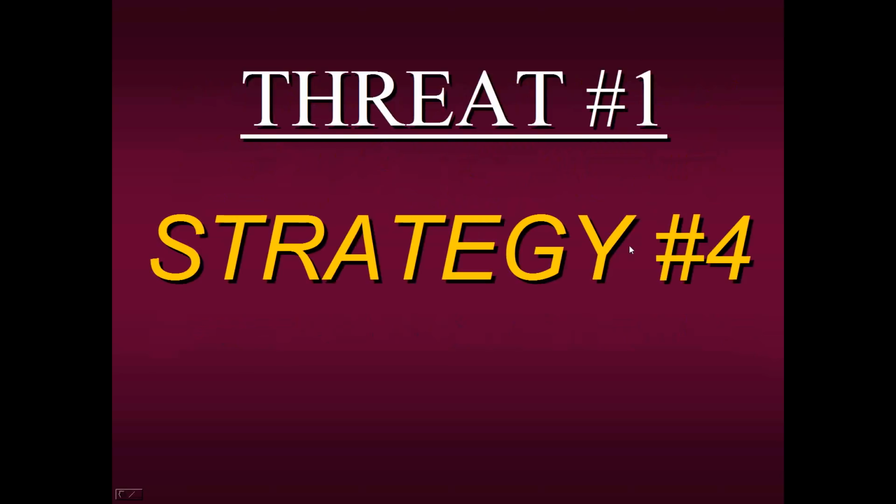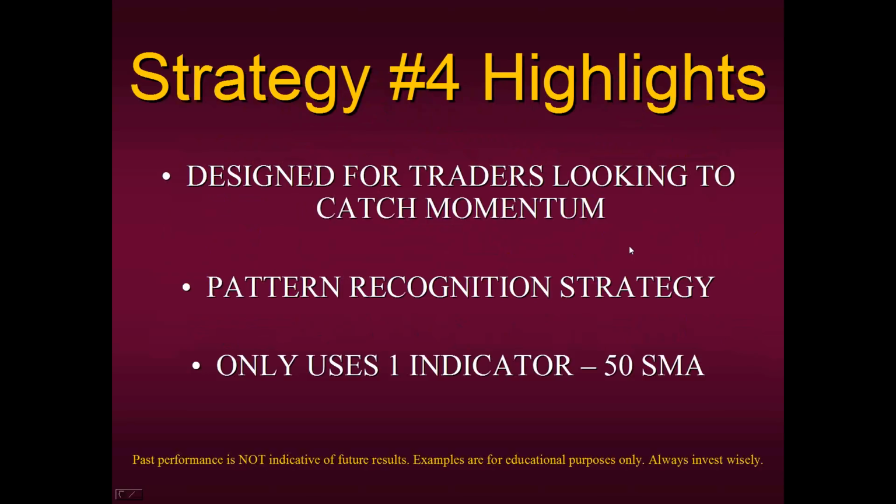We're going to be talking about the 3 threats, so let's get right into it. Threat number 1 is strategy number 4, probably our most consistent strategy to date. Let me share with you some of the highlights of this particular method. It's designed for traders looking to catch momentum. Usually it catches this momentum either on pullbacks or on some type of consolidation where the market is kind of going sideways. Now, it does that through pattern recognition.